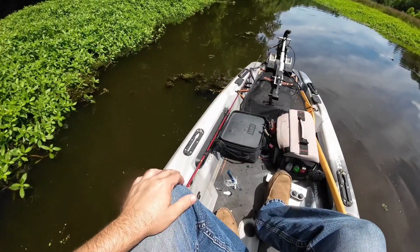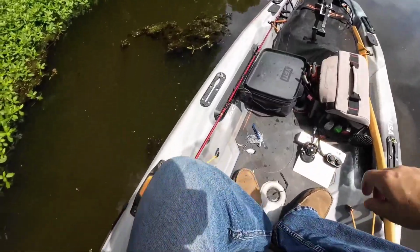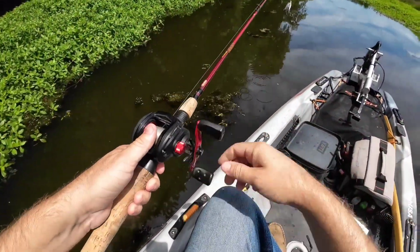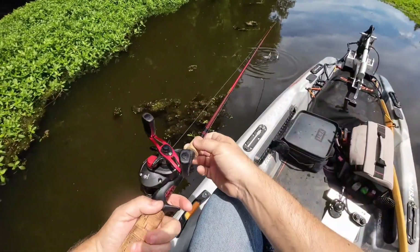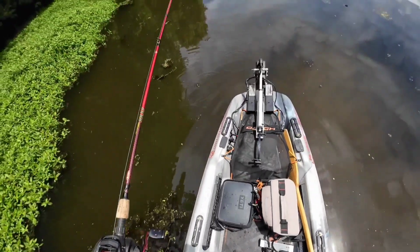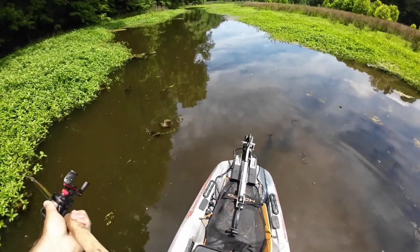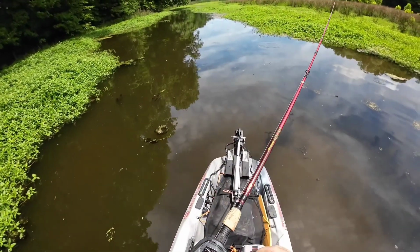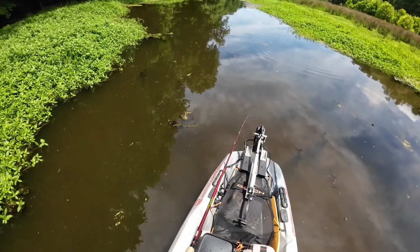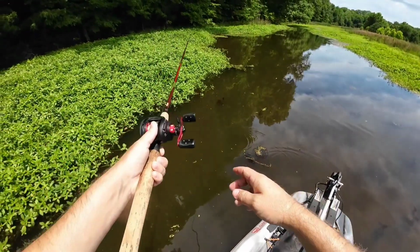Trolling motor fixing to get all into the algae there. I thought about switching to a little bit smaller bait, but I seem to like this so far. That's always a struggle whenever you're actually catching fish on a lure, whether or not you want to change it. You never know, you might put something else on there they like better. But when you're catching fish on a lure, it's hard to make that decision to switch it.